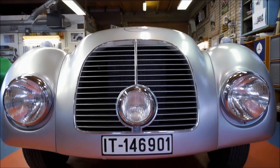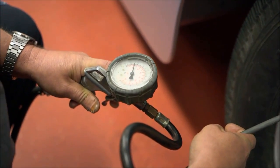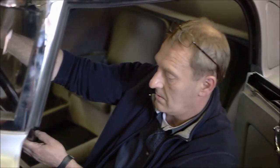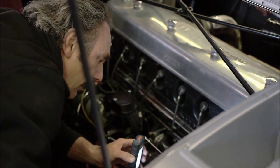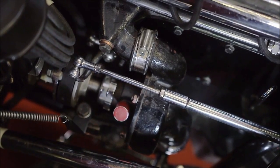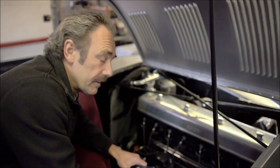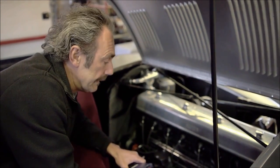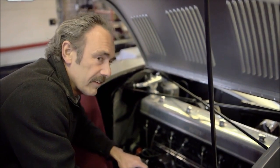The car is being prepared for a night outing. No one's supposed to see the result of thousands of work hours yet. The technicians want to play it safe. Now we're checking the proper working of the pedals. It's extremely important that everything is running as we expect it to do.